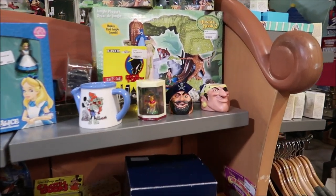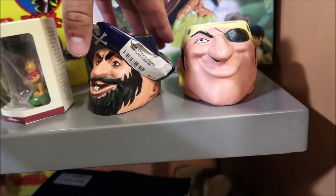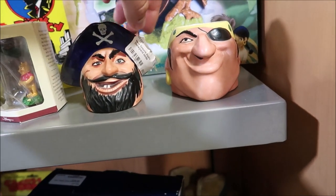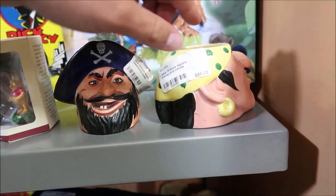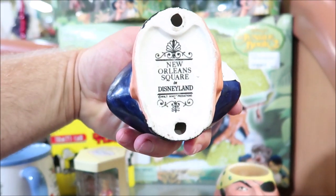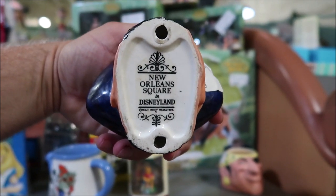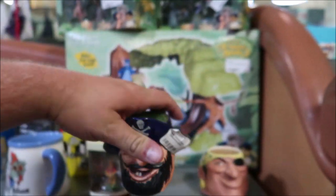great stuff. Oh, some old Pirates of the Caribbean candles. These are from Disneyland, from New Orleans Square. These are so cool, $85 for these. I love it. Look at that, oh wow. Now that it says that on the bottom, it actually gets me even more excited. That is such a cool find right there.